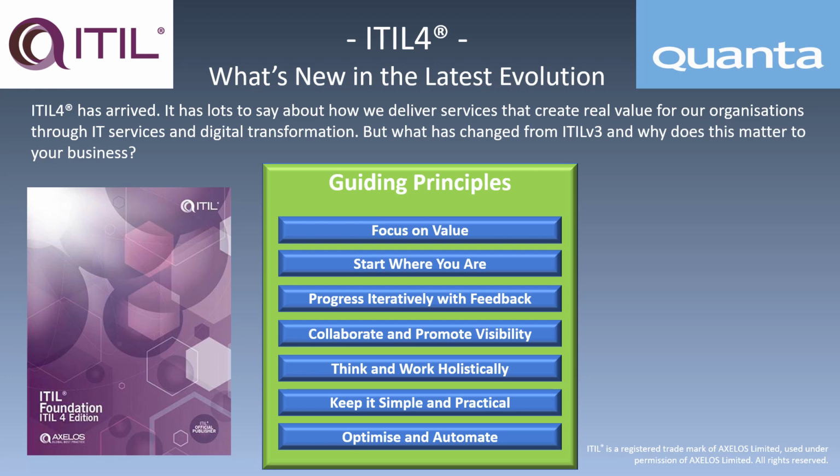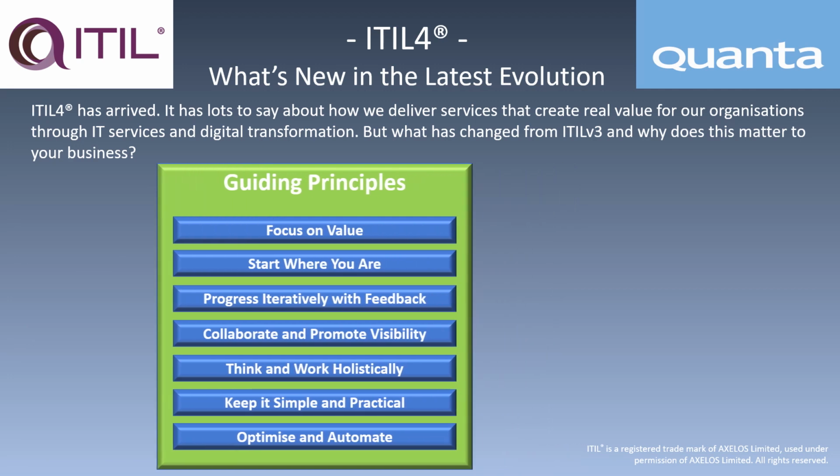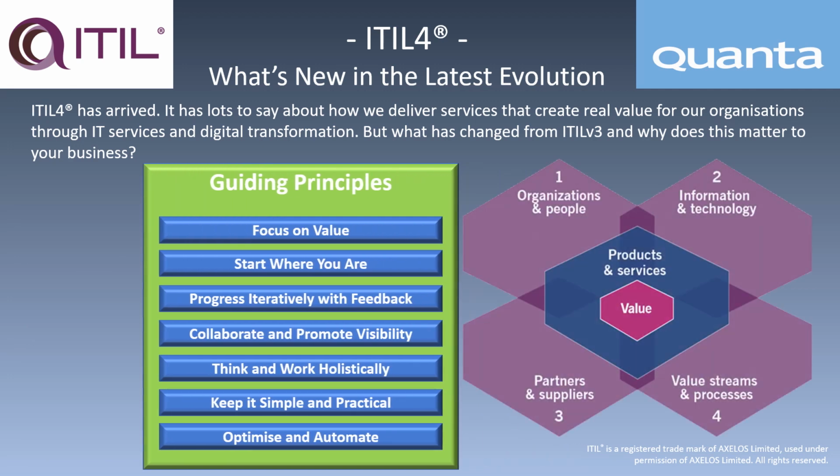ITIL is very aware of the importance of the use of technology. Making sure that we're doing the right things and automating them where possible is one of the newest considerations in the guiding principles. These form the heart of our thought processes, but they're by no means the only changes. In version 3, the 4 Ps were introduced in service design. These 4 Ps were considerations for when we're designing services, and they've been fleshed out in this new version.